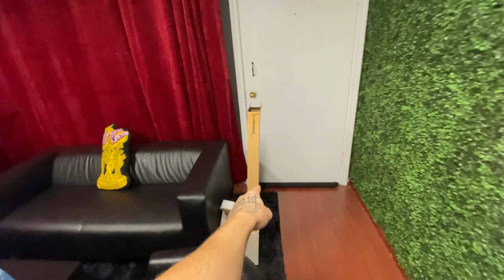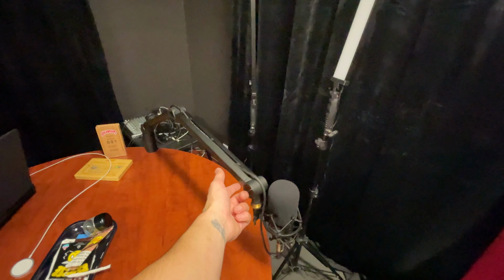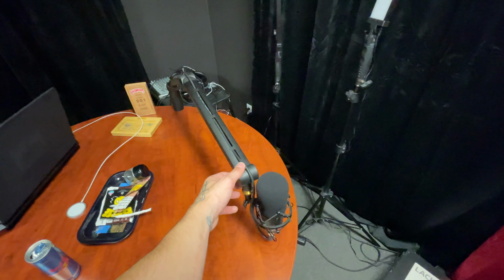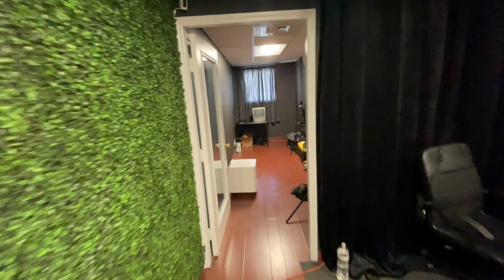I gotta return this compass mic. I've been having issues with this mic. It just like wants to keep rising. It doesn't like stay like that. You see how it keeps going up? So that's one issue. This is gonna be the next project in here.